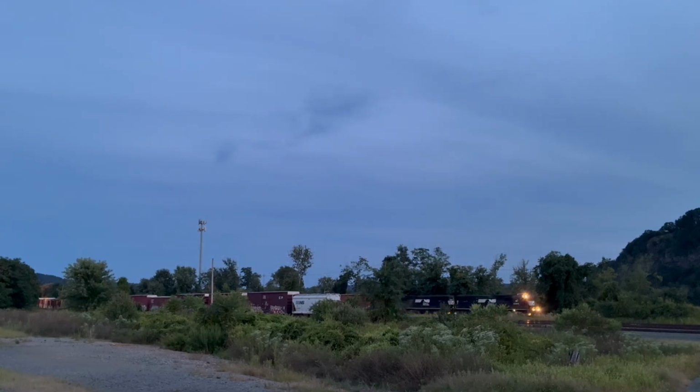In the last light of the day, we're set up at the railroad's Northumberland Yard in Northumberland, Pennsylvania. We watch as train H43, the recrewed H53 from Enola to Northumberland, makes their way into Northumberland Yard with a duo of SD40Es and a long train from Enola Yard.